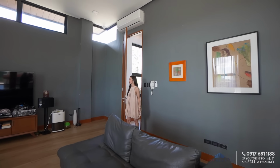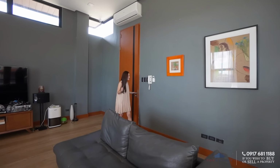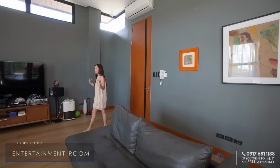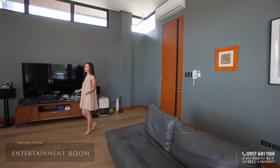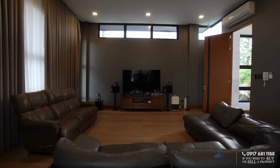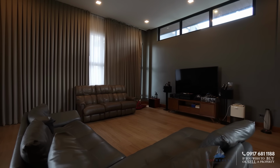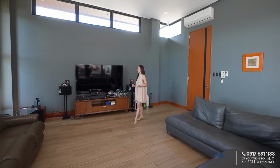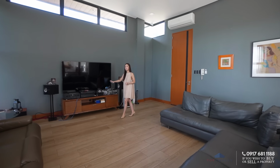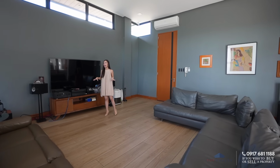Okay. So we're now here. Wow, it suddenly went quiet because this is the entertainment room, or at least this is how they use it as of the moment, but definitely you can convert this to a gym, an office, or another bedroom. But definitely this is perfect as an entertainment area, like how they're using it right now. They have their gadgets in here, and the main sound system control is right over at this room as well.